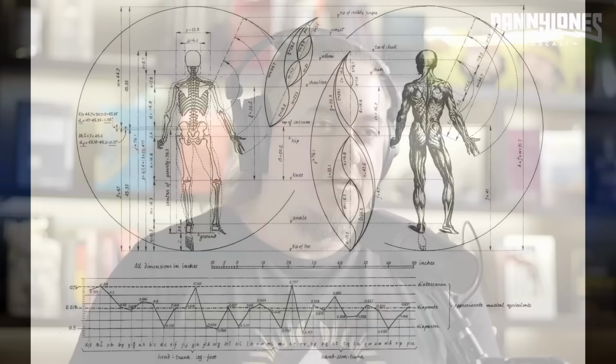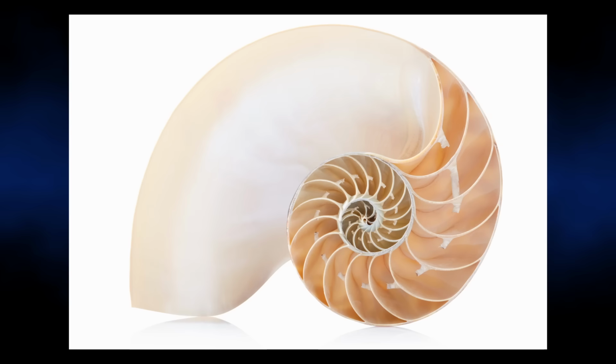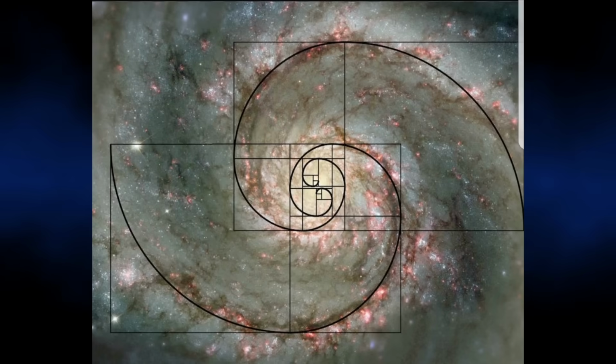Everything that grows, organic material, the human body, conch shells is the famous one. The Fibonacci sequence is attached to this. You take a cross-section of a DNA molecule, you find the golden ratio. It's in the spiral helix of the DNA molecule. It's in the structure of galaxies. It seems to be a fundamental constant of the universe.